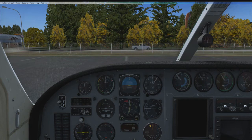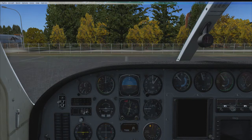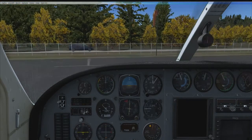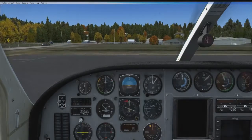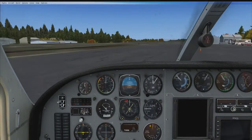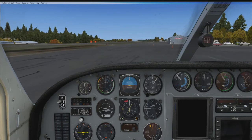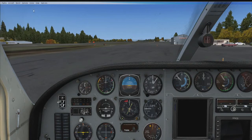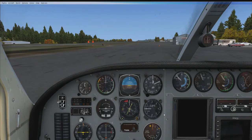Okay, so just release the brake. Alright, so as I say, we're going to bring the aircraft around. There we go. Oops, daisy. So this is Orcas Island. I'm actually going to taxi down to the other end of the field. Actually, there is one thing I will very quickly change.